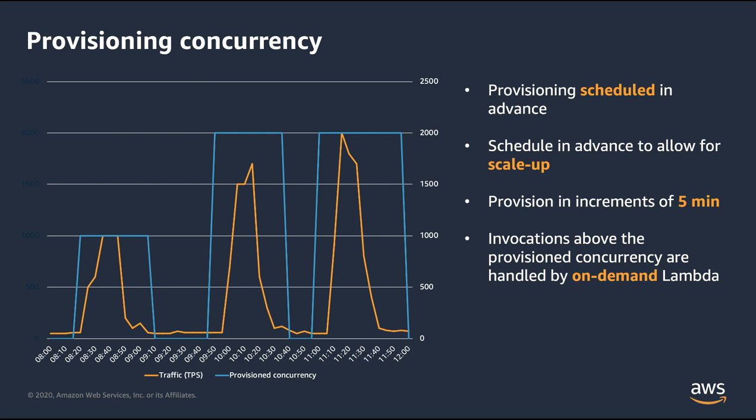So provisioned concurrency scales up using the same rules as the default Lambda scales. For this reason, it's important to give Lambda a little bit of time before scaling up to the burst traffic requirement. And if the traffic exceeds the provisioned concurrency, it doesn't just stop, it's handled by an on-demand Lambda that adheres to the same default Lambda limits and behaviors.